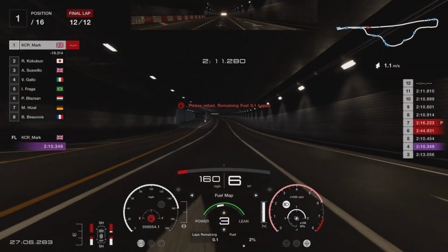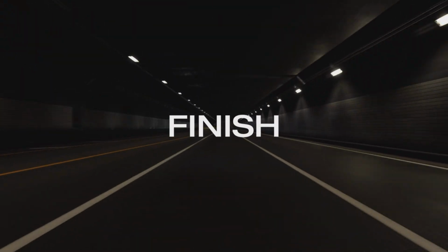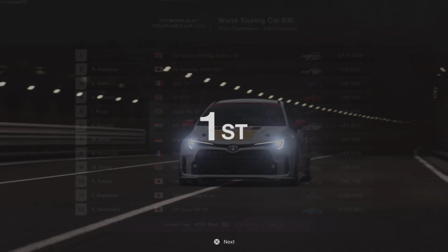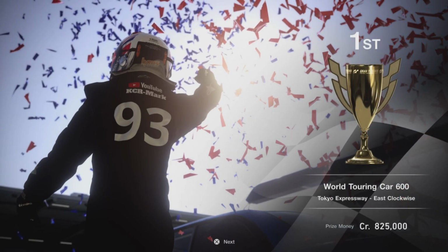So crossing the line for a fairly easy victory. Just keep an eye on that fuel. I just had to go on a bit of a leaner fuel map the last lap just to make it stretch out, and the tyres are a bit worse for wear by the end, but still fairly drivable even on the worn tyres. So with that, winning the clean race bonus, you're going to bag yourself 825,000 credits.